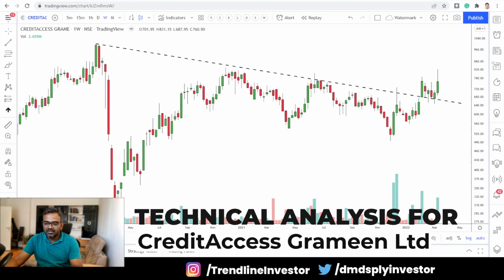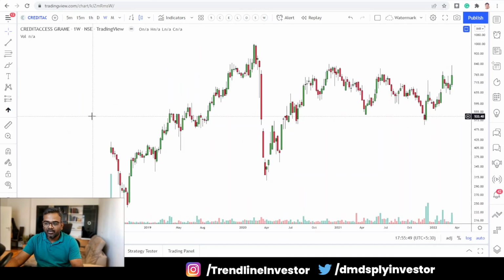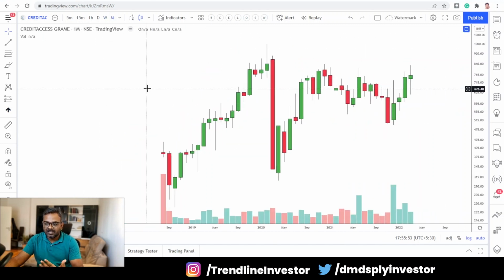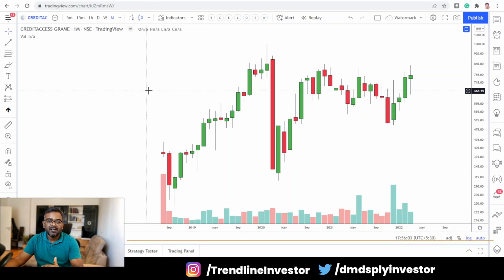So this is the stock price chart of CreditAccess Grameen. I'll just remove this trend line that I've drawn already. Always start with the monthly charts, and that's the first point that I always make: start with multi-time frame analysis. Multi-time frame analysis will help you understand what the stock has been doing in the long term and in the short term, and if you want to buy, what that price point should be.